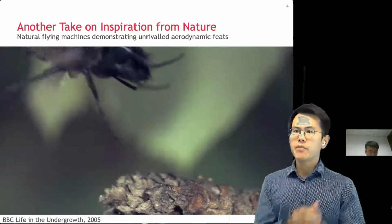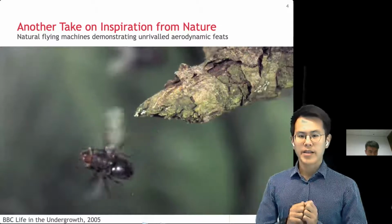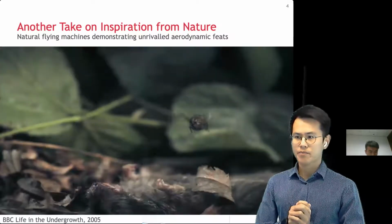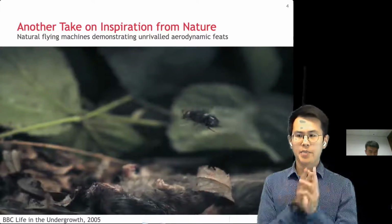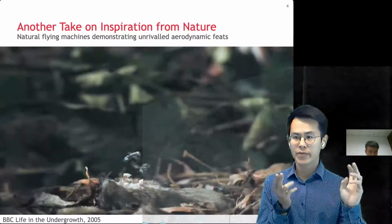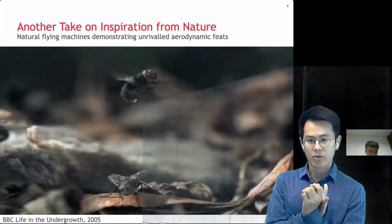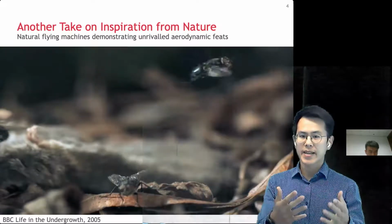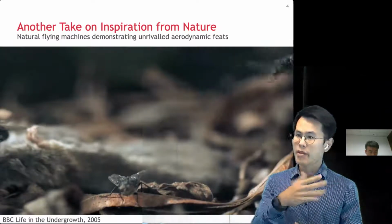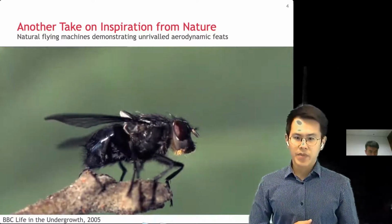Apart from that, I also want you to see how these insects like flies are very different from a plane, an airliner, and very different from quadcopters or multi-rotor drones. They're also different from birds, as you can see that they're flapping their wings back and forth 100 times per second.